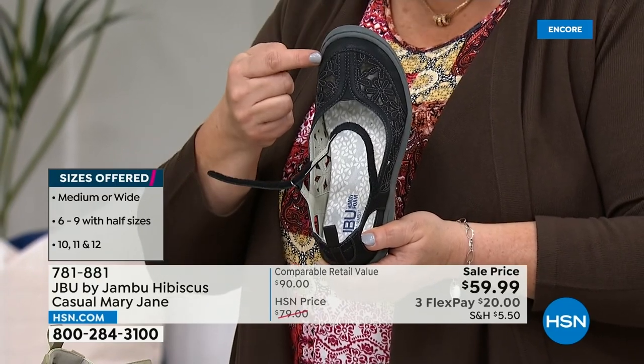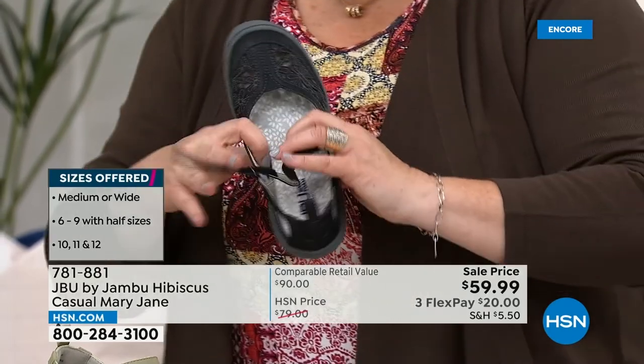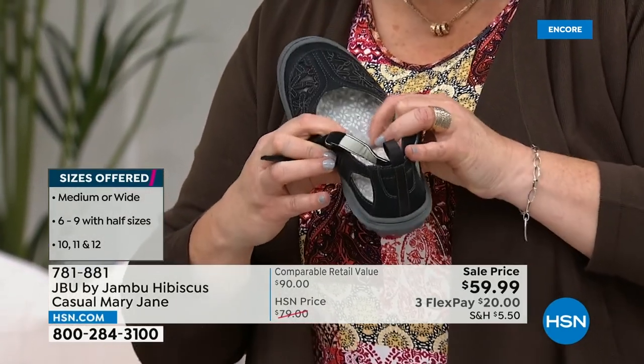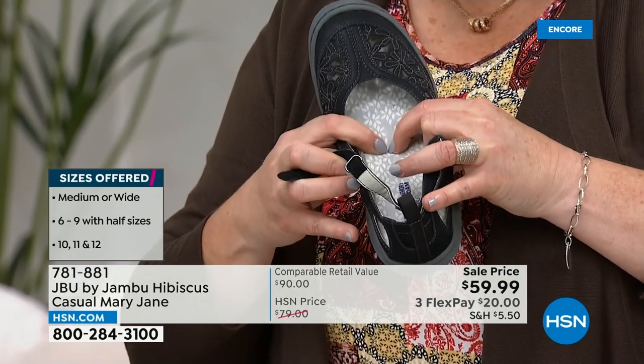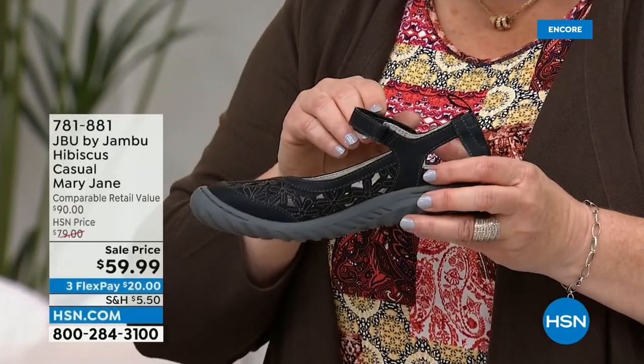We've got the contrast stitching in this. Take a look at this, everybody. That is that memory foam. I'm going to push this out of the way so you can see. That memory foam right there, all of that cushion is what you're going to feel when you step into the shoe. The Mary Jane is one of our number one silhouettes.